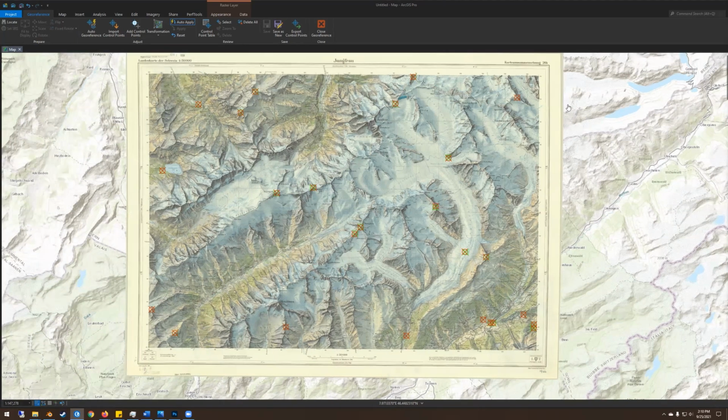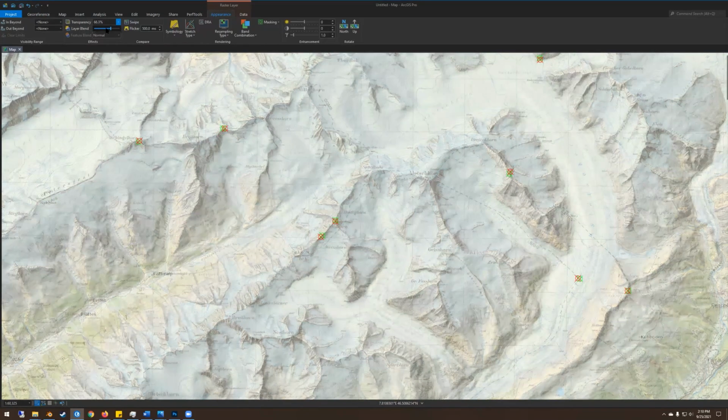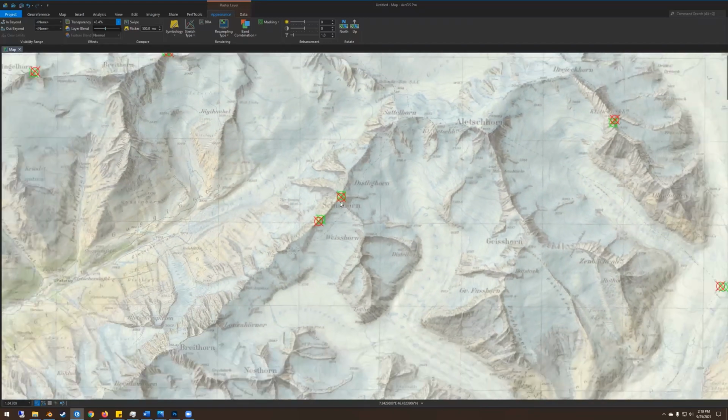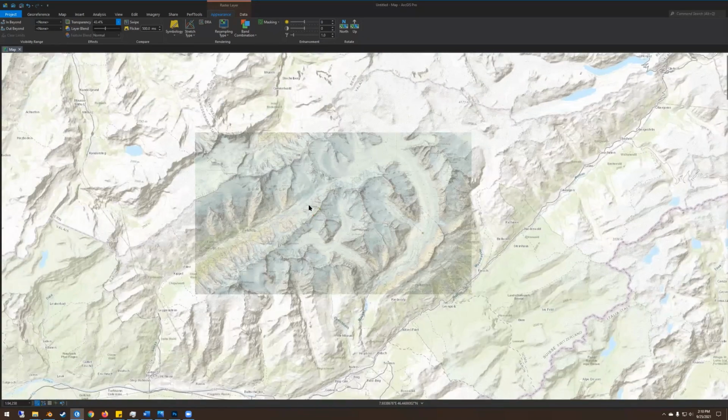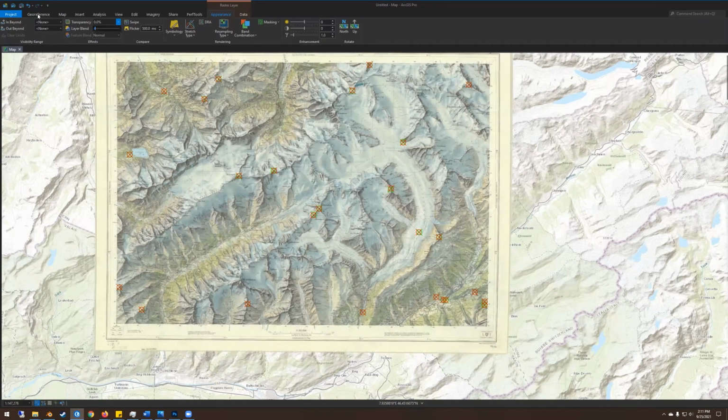And what I would do is take this map, make it just a little bit transparent, find that summit. I would click on the map where the summit is, and then I would click on the base map where the summit really is geographically. And once I find several points throughout the map, it is now basically pinned down to the correct geographical coordinates. Turn this off.